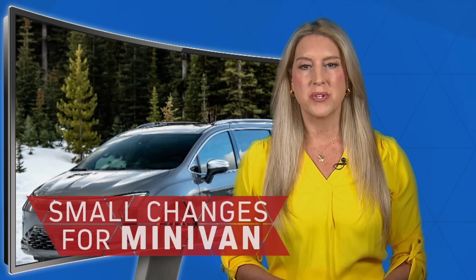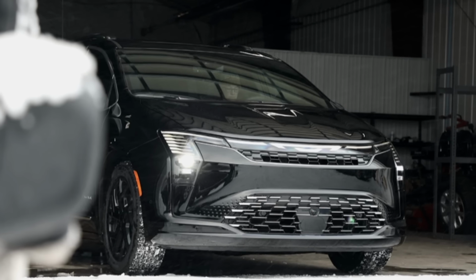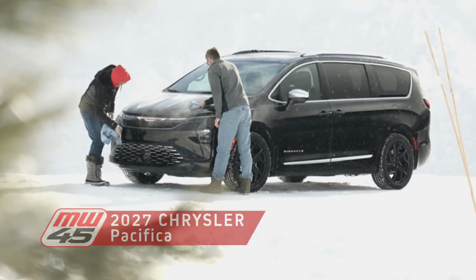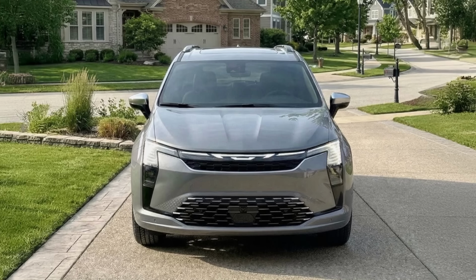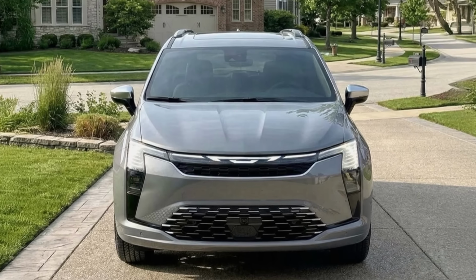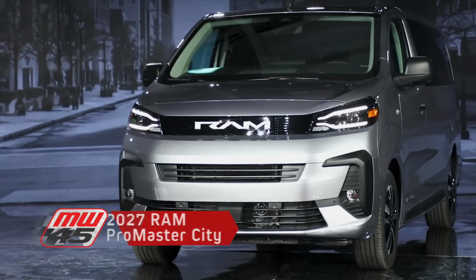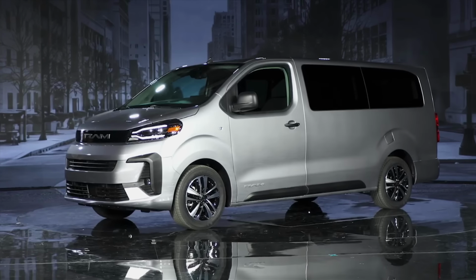After a brief return, the Voyager name is disappearing from Chrysler lots. In its place, the reworked 2027 Pacifica minivan. It will offer an entry-level trim aimed largely at fleets. The LX will cost just $100 more than the outgoing Voyager. While the LX appears unchanged, higher Pacifica grades receive a mild refresh with vertical LED elements, a new Chrysler wing badge, and interior accents. Another likely reason Voyager is leaving is that the Ram ProMaster City commercial van is returning.